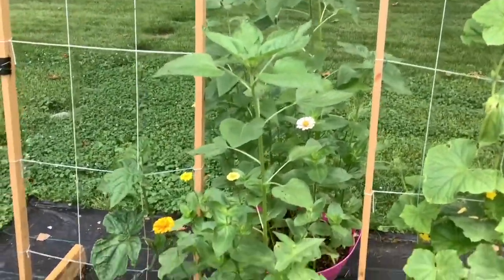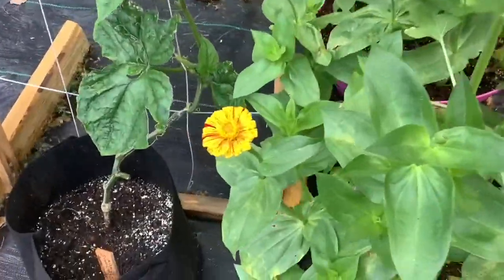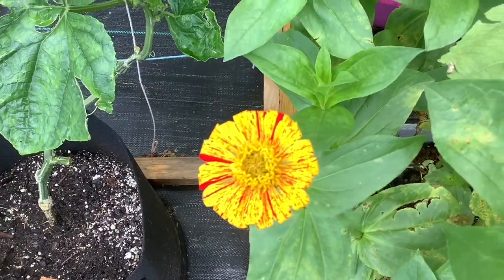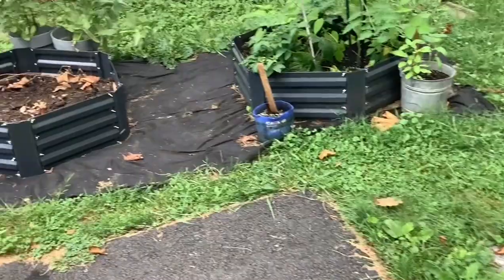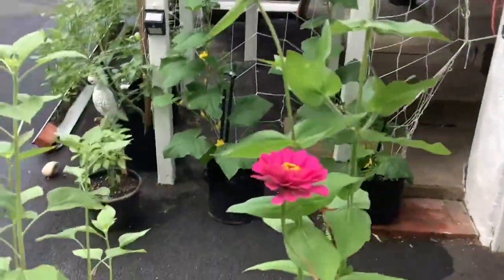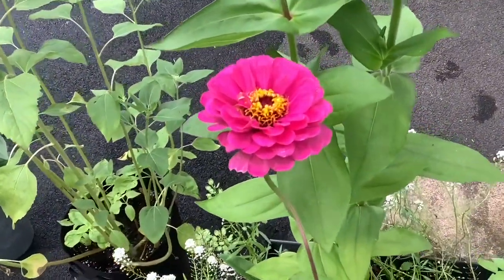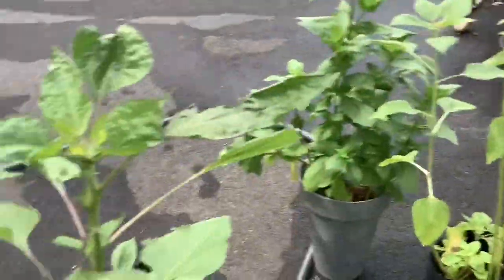But yep, so more zinnia. Look how pretty this one is. Is that not gorgeous? Oh, I didn't show you the pink one over here. Let me take you over here again for a second. I meant to go in here and show you. Look at how gorgeous this one is. Isn't that beautiful? Just beautiful. I have my hose out. I was just watering.